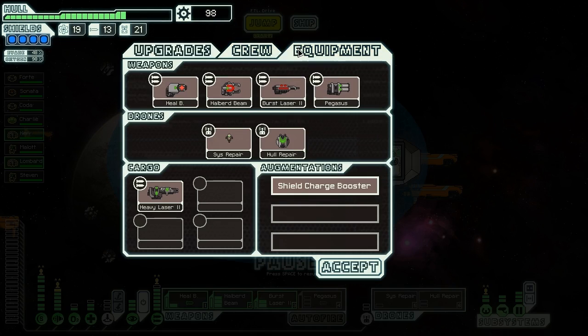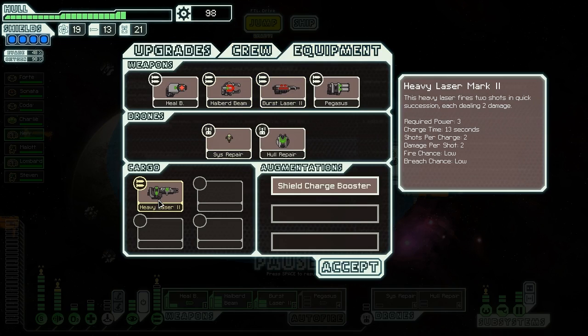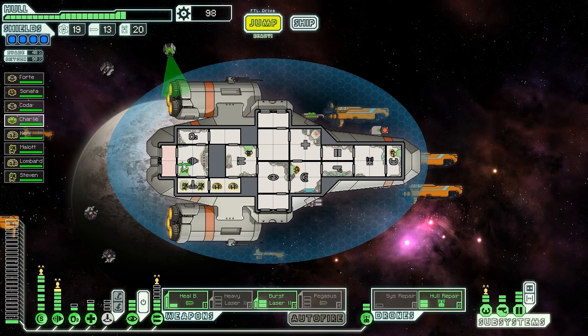Although it basically does the same damage as the halberd beam, it takes 17 seconds to charge, it takes 13 seconds to charge though. So I think we're going to do that. It doesn't make much of a difference, just a slight change in who is where. We're actually going to power up our hull repair drone just to give us some free repairs while we're chilling out here, because honestly, why not?